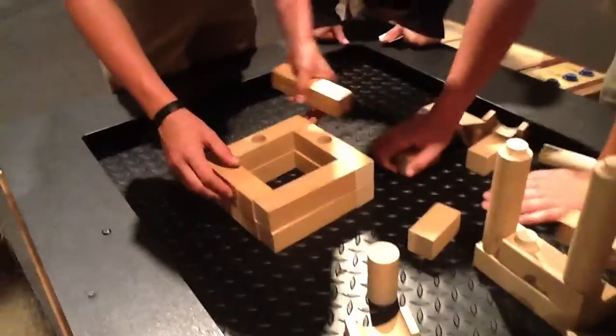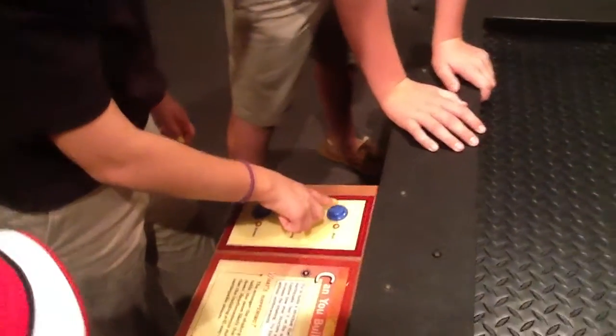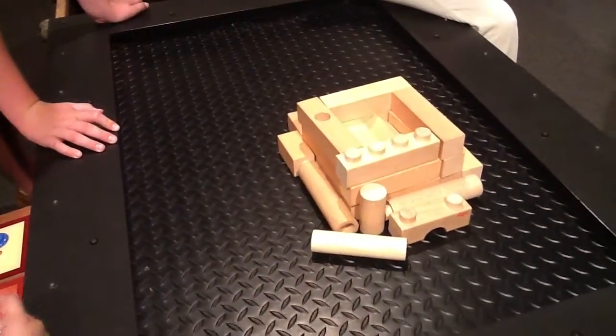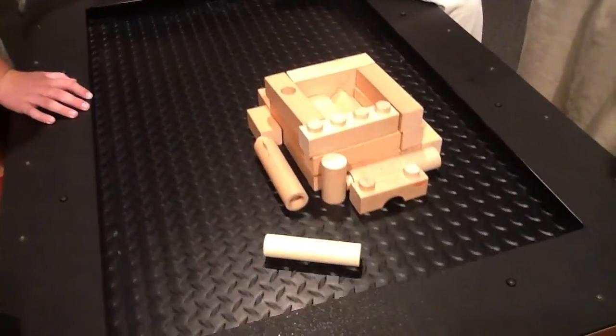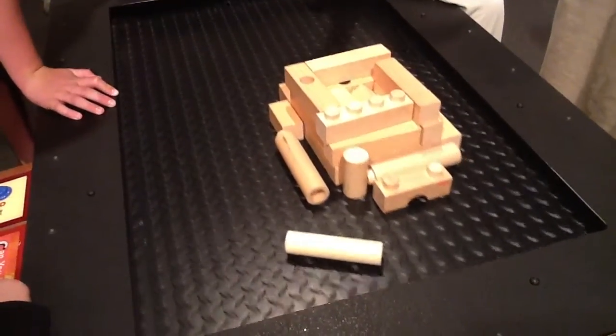What is your objective here? To make it not fall. This is my building. It will start to snap. This is a weak earthquake. All right, now go to stronger. Now go to stronger.